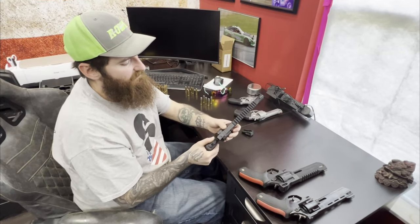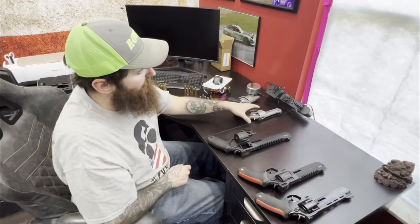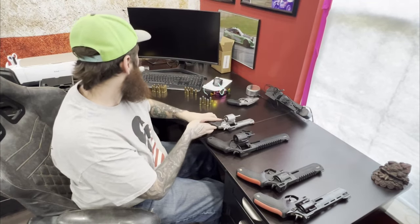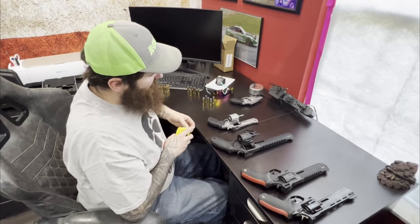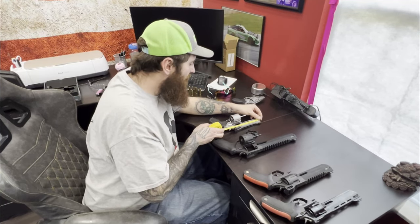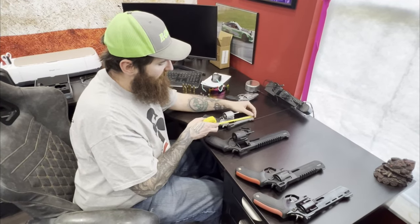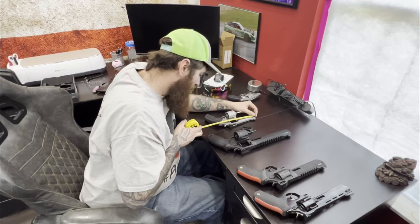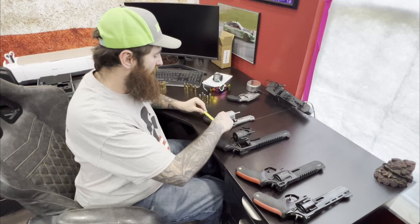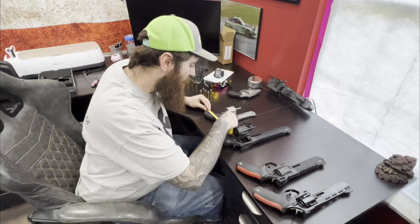So real quick, I'll measure out the barrel of this one, and I'll measure the barrel of the .357 Tracker. On the Tracker, your barrel length is a little bit over 4 inches, just slightly over 4 inches. Your overall length of the gun is about 9 3/4, and your overall width is about 5 3/4.